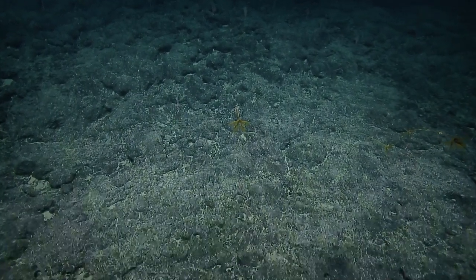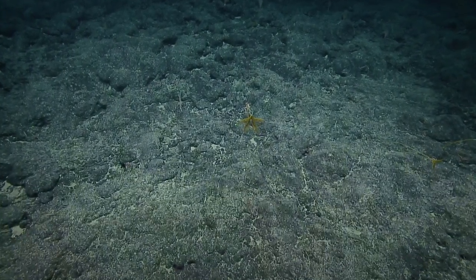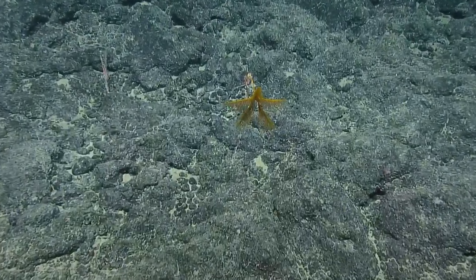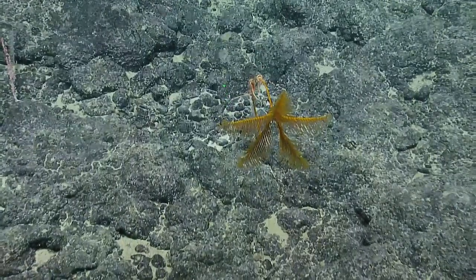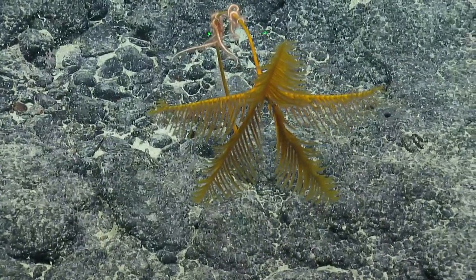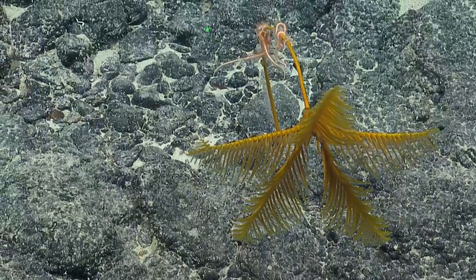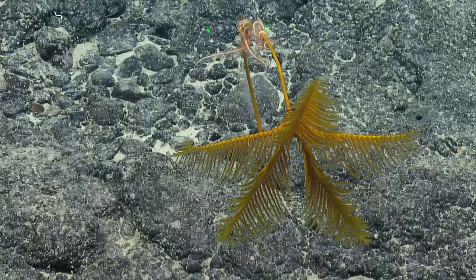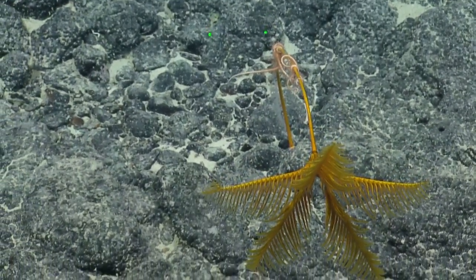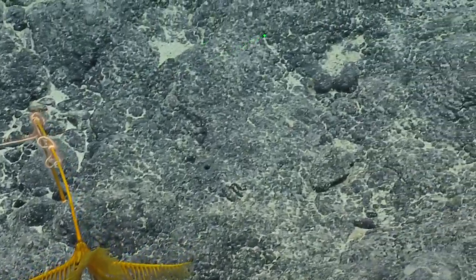Well, since Chris was commenting on these stalked crinoids, we could just have a quick zoom on there. Yeah. Go ahead. This one's also got a brittle star on it. Maybe the brittle stars are just trying to get higher up in the water column, or do they feed on crinoids? No, they're probably just trying to get in the water column. Beautiful animals. They're gorgeous.